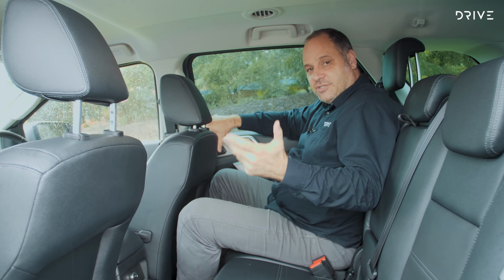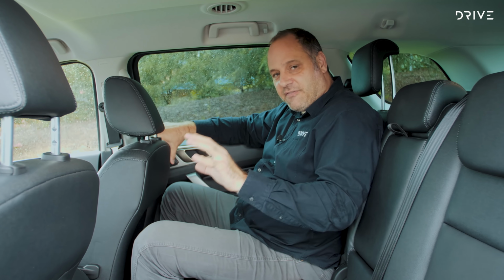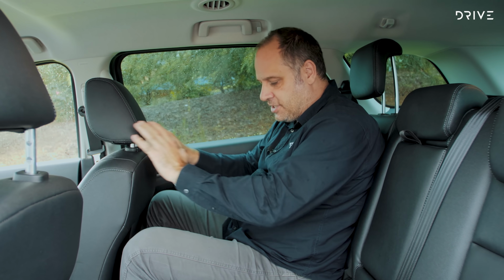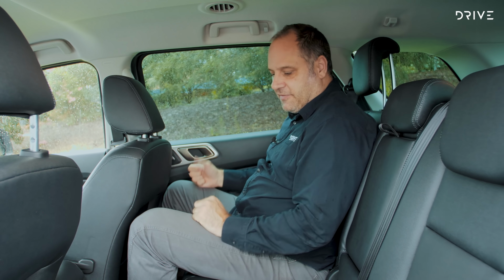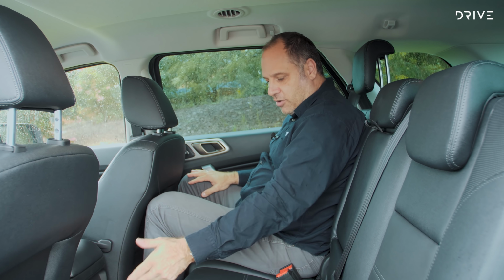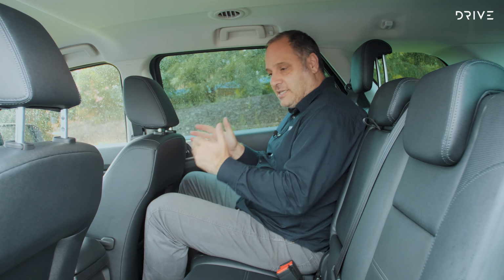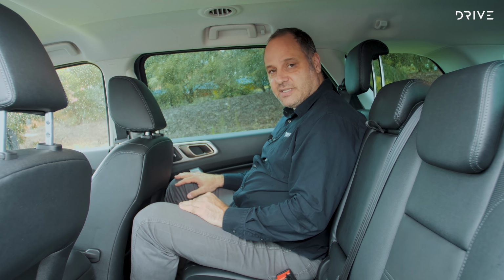One key area for judges during the testing is the amount of space here in the second row, because these are family-focused vehicles and families buy them in huge numbers. Plenty of room behind a tall adult's driving position, no issue there. The seat height relative to the floor is good, so your legs don't feel like they're up too high. You get air vents up here in the roof, you get fan controls and power outlets, and the seat itself is pretty comfortable. So you can fit 3 adults across here, but if you've got 2 teenage kids, even if they're getting taller as they get older, no problem at all in the Everest second row.